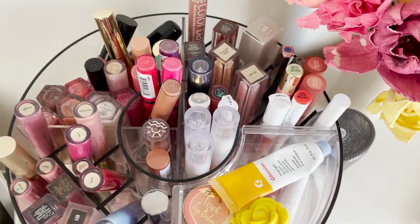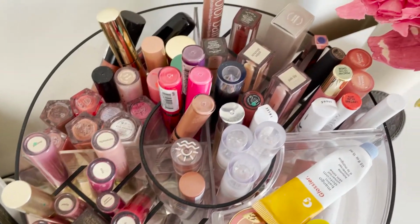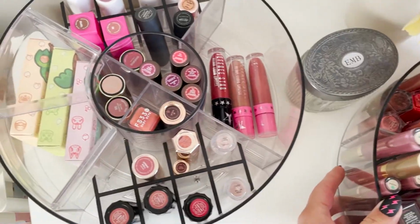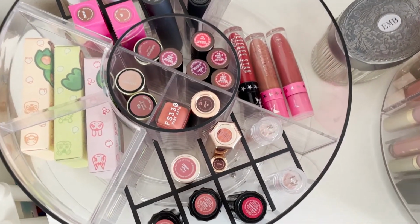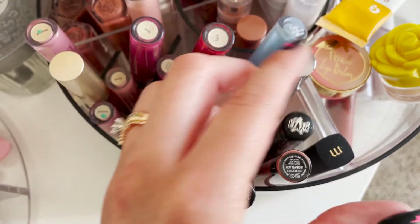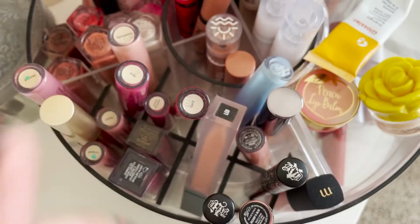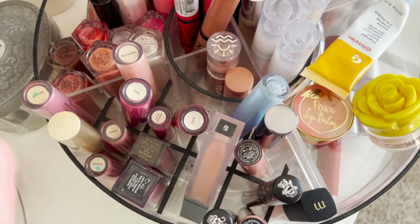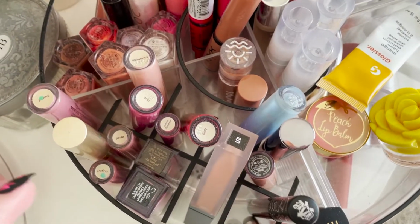And then getting into lipsticks. The top here is all liquid lipsticks as well as glosses. And then on the bottom compartment, I have actual lipsticks. I thought I had the KVD Lolita, but maybe not. I have Bow and Arrow. I know that's another really popular one. I have the matching lip liner as well. So I think that's what I was thinking of.